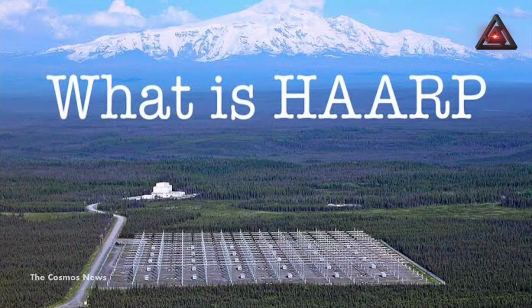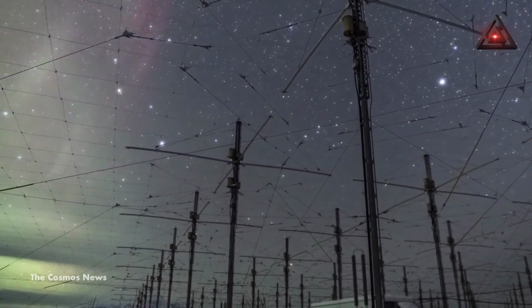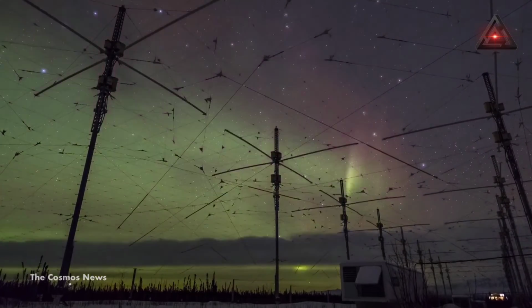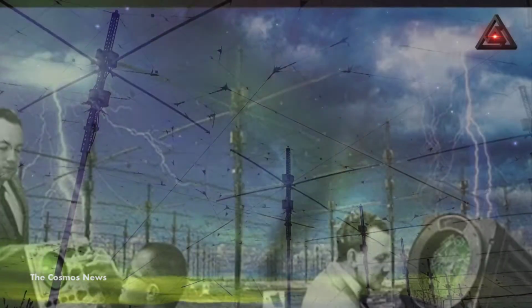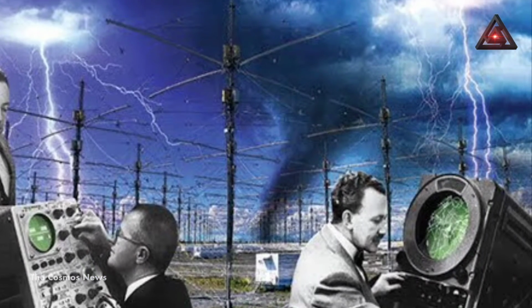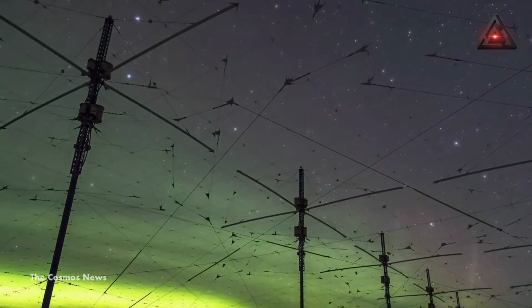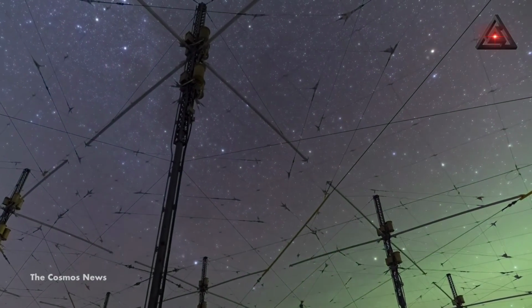The work is part of a $9.3 million grant from the National Science Foundation to learn more about the upper atmosphere and geospace. Originally developed by the U.S. military, HAARP has long been the subject of conspiracy theories. After control of the facility was transferred to the University of Alaska in 2015, officials there began hosting an annual open house event in the hopes of dispelling those notions.